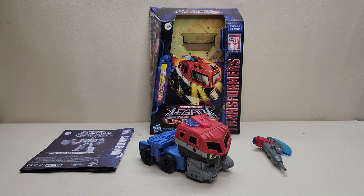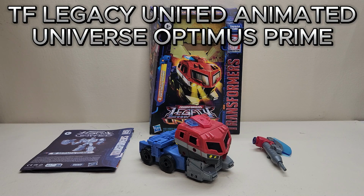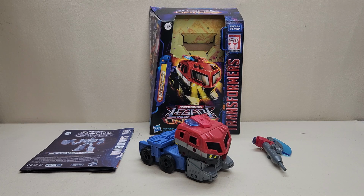Hello and welcome to That's Just Prime, and today we're going to be taking a look at the Transformers Legacy United Voyager Class Animated Universe Optimus Prime, and I love this toy. Released early in 2024, this figure is available right now.